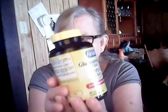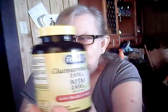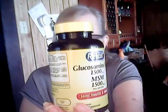The next, which I think is very important if you have an older dog, is glucosamine. I always get it with the MSM. It seems like it works better. And I get the 1500. You could go stronger if you think your dog's in really bad shape. I give them one tablet a day, every day, for the rest of their lives. And if you give them off brand, it's not too expensive.